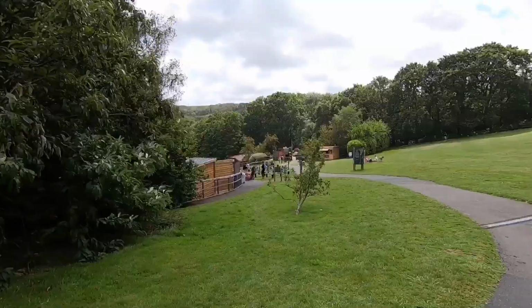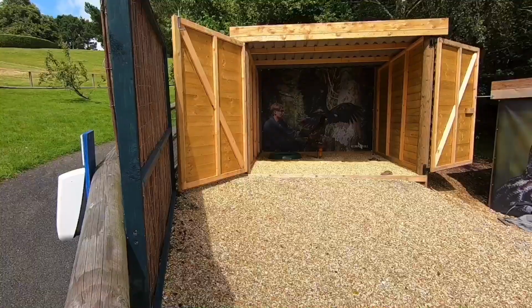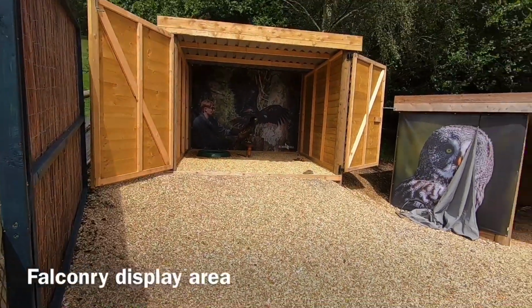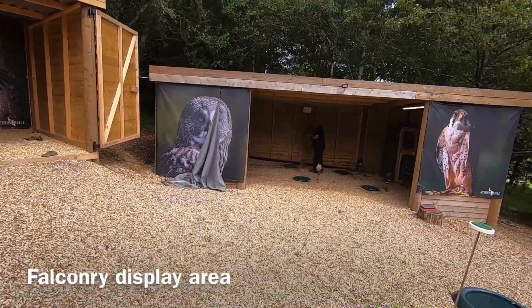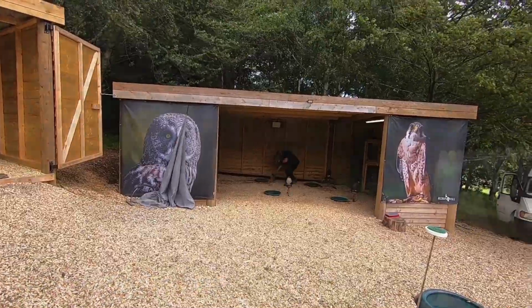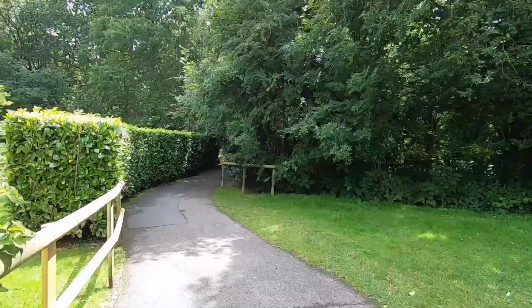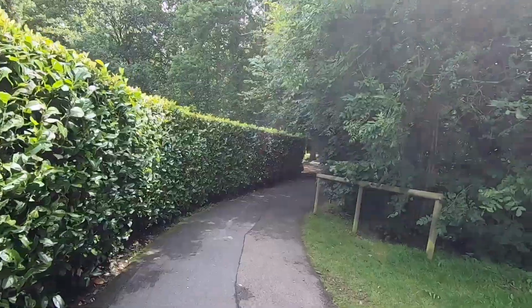We're going to head down to the falconry display now. It's on in about 20 minutes. Danny's walking backwards, risking it for a biscuit. Wow, look at that beauty there. How stunning is he? So the falconry show's not on for 1:30 because it's too windy. However, the 2:45 one is.